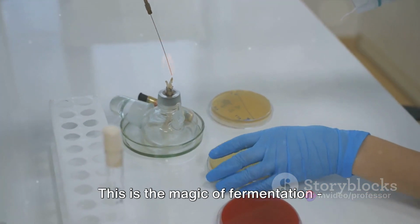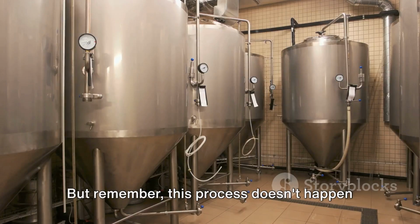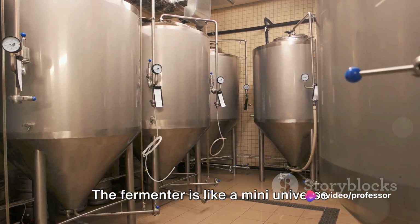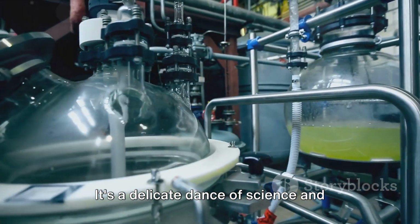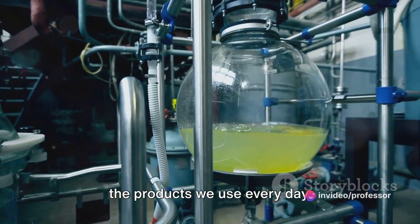This is the magic of fermentation, turning simple ingredients into something extraordinary. But remember, this process doesn't happen in a blink of an eye. It takes time. The fermenter is like a mini universe where life blooms over hours, days, or even weeks, depending on the product being made. It's a delicate dance of science and nature, controlled and monitored to create the products we use every day.